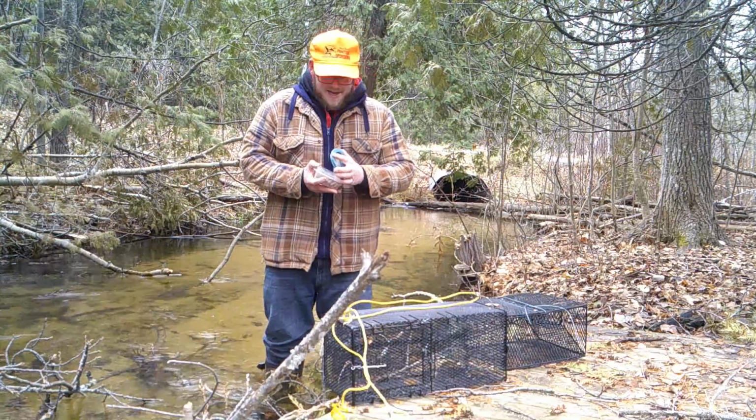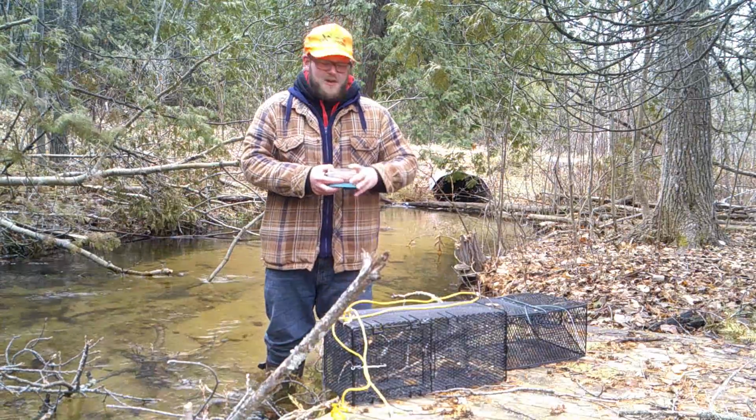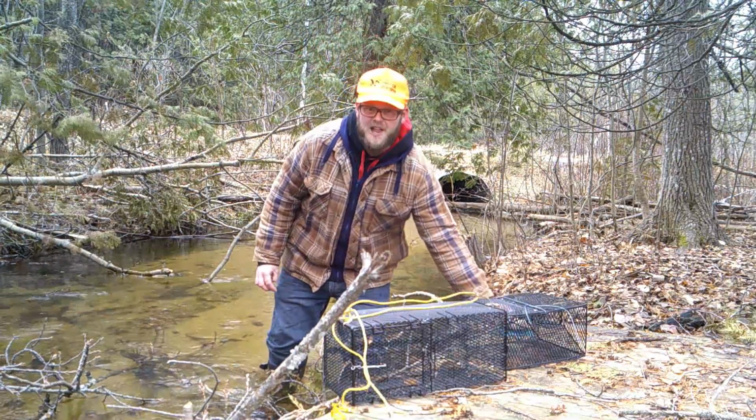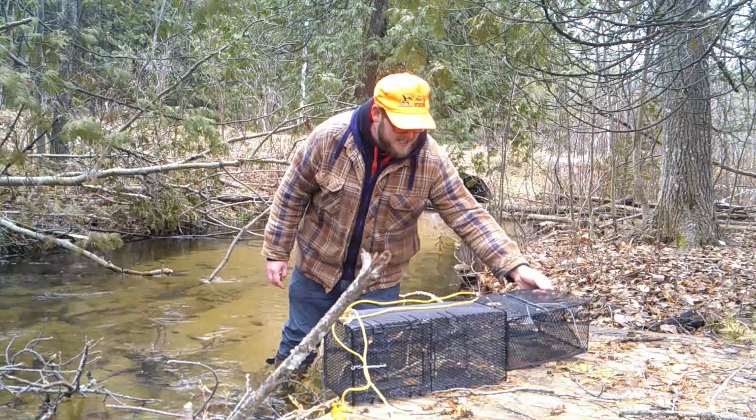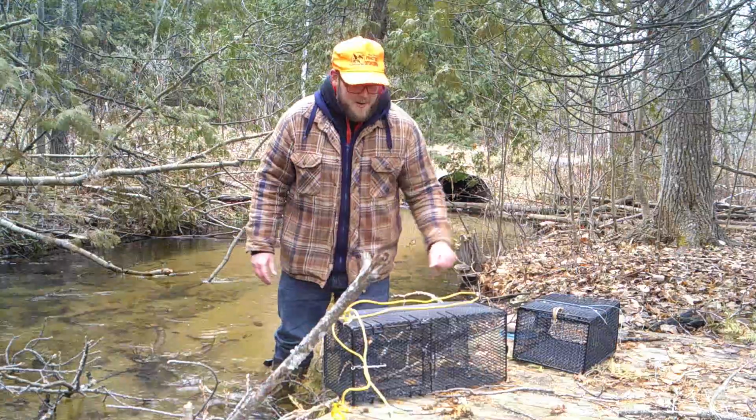Now, this is actually just coincidence, because this is about the same time of year I put my minnow traps back in Belanger Creek. I like to catch minnows for ice fishing. Saves Mr. Simons a little bit of money.